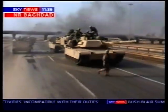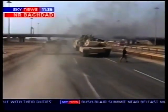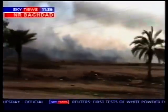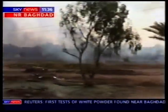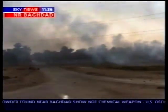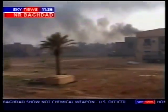Remember that no army's ever going to go to war without ammunition and without food. So we're seeing stockpiles of the ration packs, MREs as the Americans would call them, stockpiles of water, stockpiles of ammunition, all being loaded up and moving constantly up towards the frontline positions.